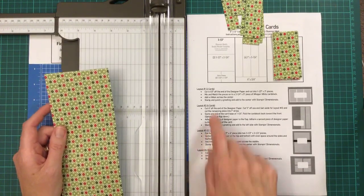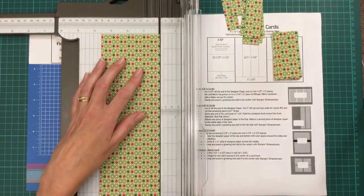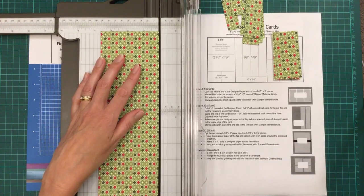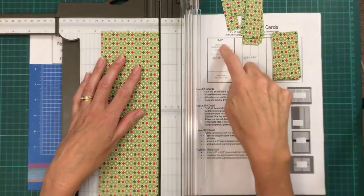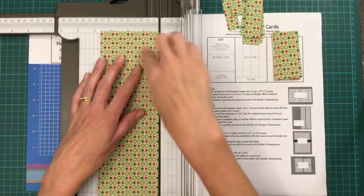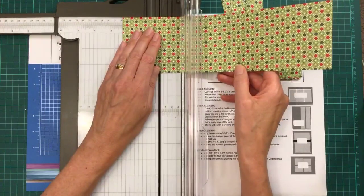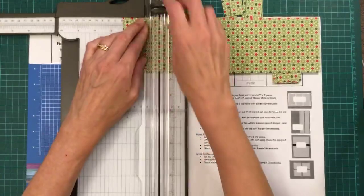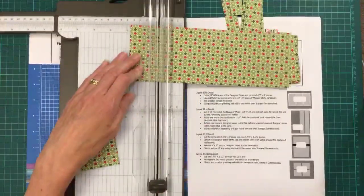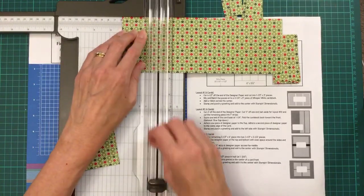Layer 3. So I'm looking at the picture. 3.5 inches across, we'll just double check. Yep, so we've got 3.5. Oh, it's tiny, it's a fraction over because the paper is like that. But that doesn't matter. So we want 2 of 3.5 by 2 1/4. So it's already 3.5. So we want, I'll just come this way, 2 1/4 there. 2 1/4. I want 2 of those. 2 1/4.